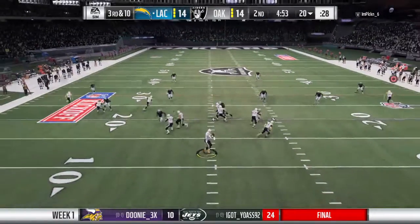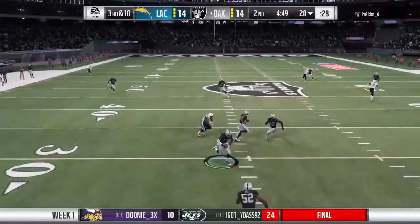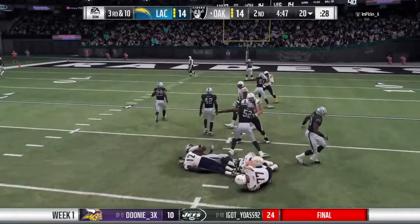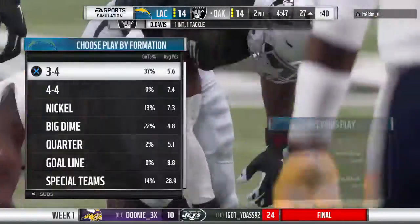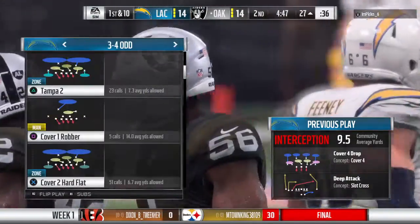I think you're right. Looking to throw into heavy traffic, and it's intercepted. Picked up by the linebacker, Demario Davis. And they're going to set up shop at the 27-yard line.